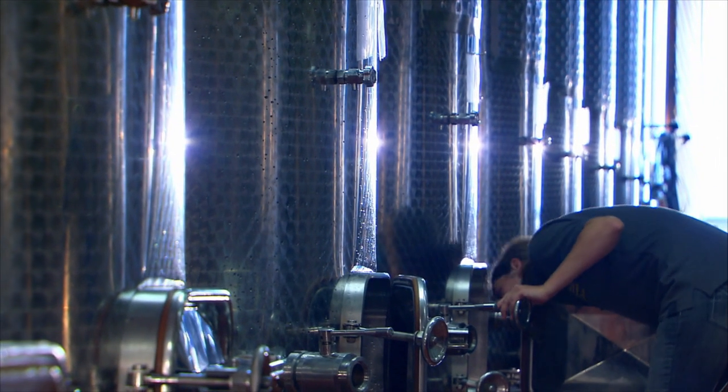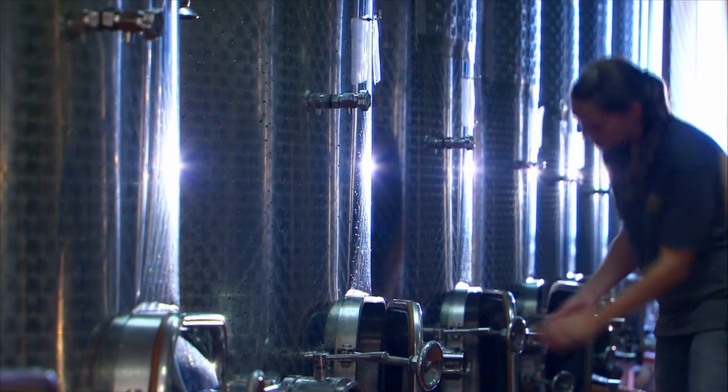In the cellar, you can't expect a miracle. It all comes from nature, from the vineyard. If you have prepared the vineyard well, then you can achieve good results.